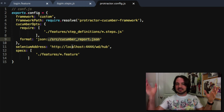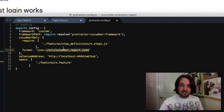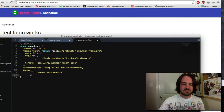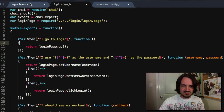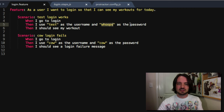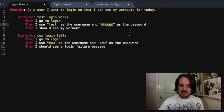Pretty cool. All I did was build an Angular and Material Design Lite wrapper that reads that JSON file and shows it to you on the screen. So our feature fail doesn't work, so let's go fix that. We're gonna go to login steps, change the actual feature. Since these are parameterized tests, whatever strings I put in these steps will actually be passed into the step as parameters, so we can re-modify the feature to be test and test as the password.